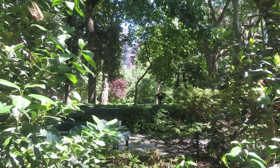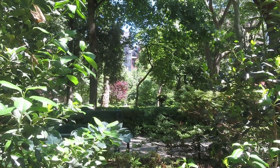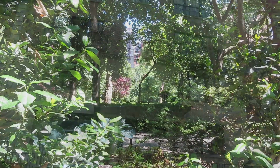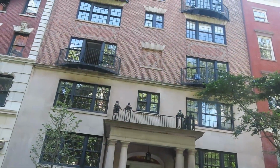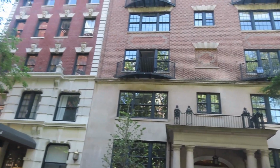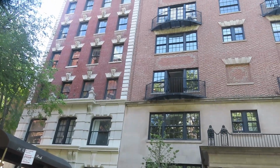Well, the park is about 2 acres in size. It's lovely inside. Of course, we can't go in. It's a private park. Here at 24, Thomas Edison lived at one time. And next door at number 26, the Steinway family lived here.